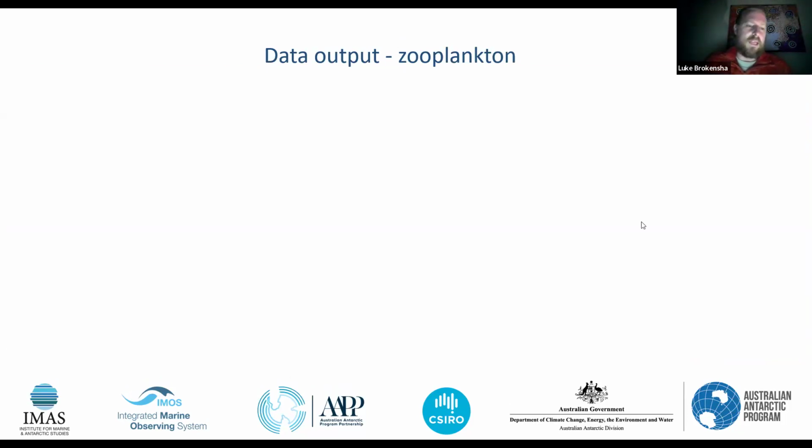It's as simple as going to the search function at the bottom and typing CPR, hoping my internet is strong enough. And then we have three different options for CPR here. We have phytoplankton abundance and biovolume, zooplankton abundance and biomass, and then Southern Ocean zooplankton. So this middle one is kind of a collaboration between.